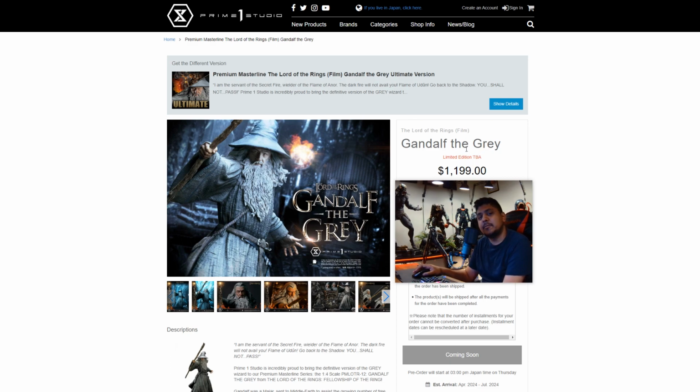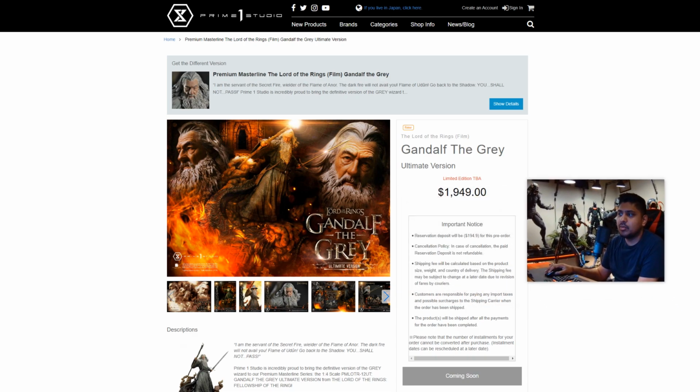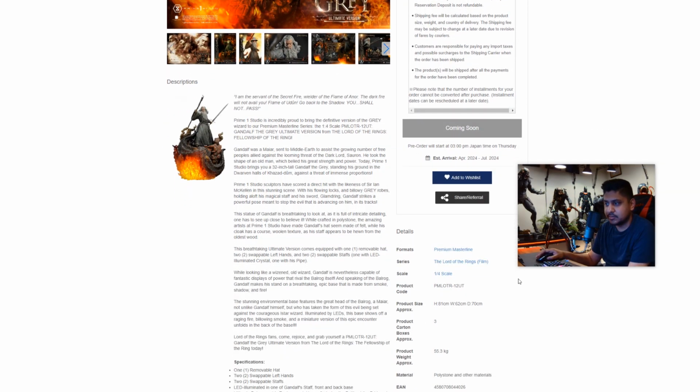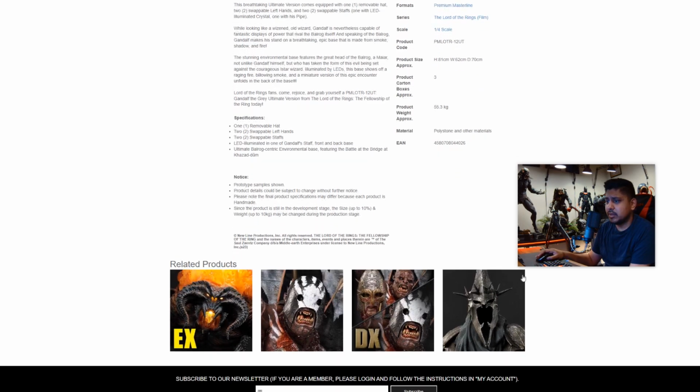I'm not going to go for this because I want Gandalf the White. I want the Ultimate, the real Ultimate Gandalf. So that's going to be Gandalf the White. So that's going to be my decision, and this pricing making it a little bit easier to decide. Estimated to arrive around July 2024. That's if we make it out of 2023.